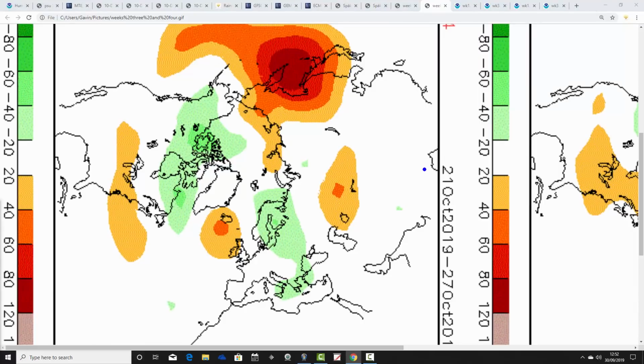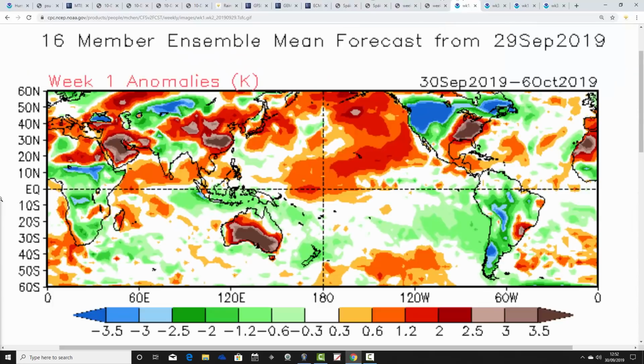And then for week 4, which is the 21st to 27th of October, above average heights close to Iceland to our northwest, below average heights to Scandinavia. That would be a pretty cool week as well, as that high pressure is building in, possibly more of a risk of frost perhaps as we go through there. Looks like it could be a rather cool and unsettled October this, if the CFS is right anyway.